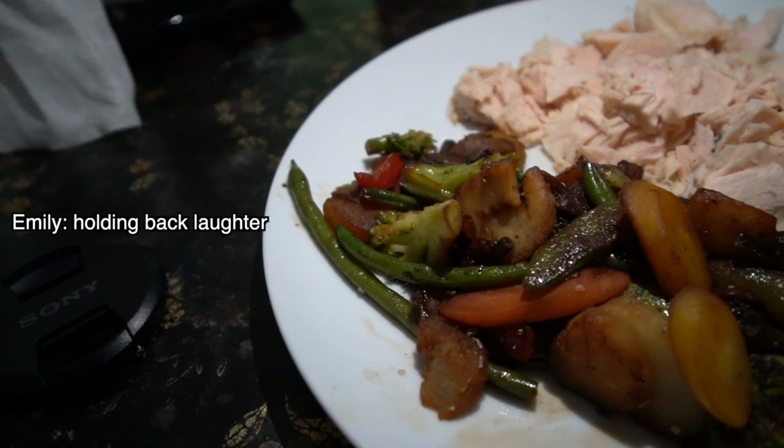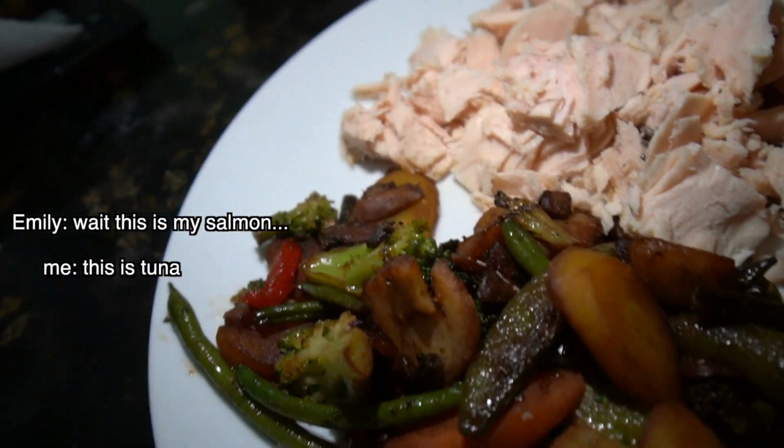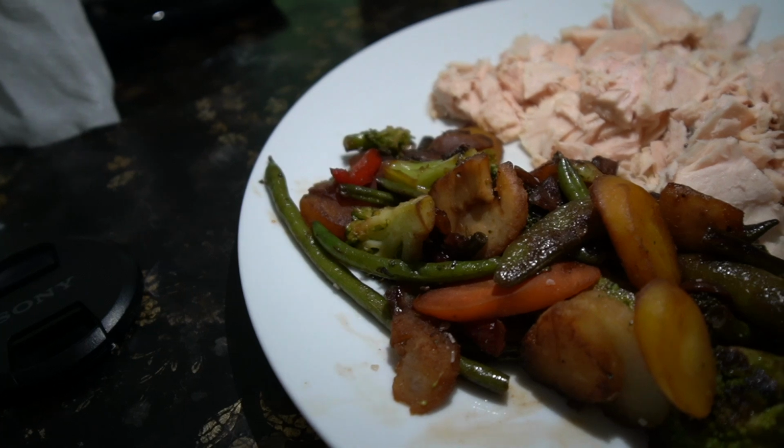I'm gonna enjoy this, get back to work, and then I'll see you for meal number 3, which is gonna be funny. Wait, this is my salmon. This is tuna, Emily.